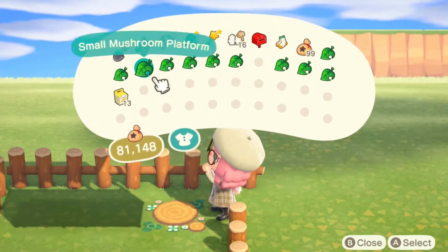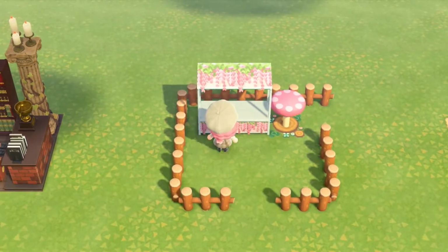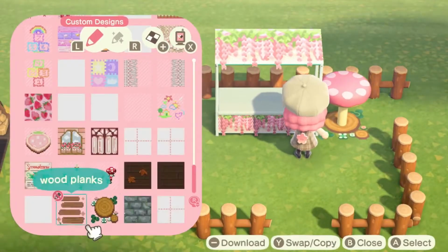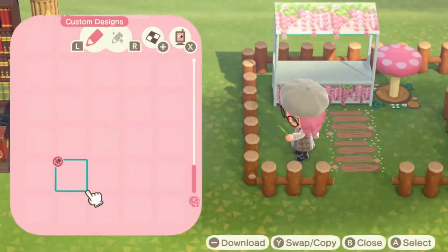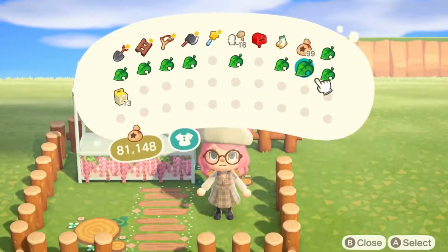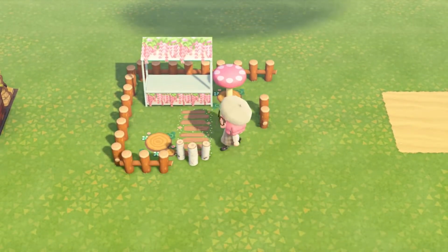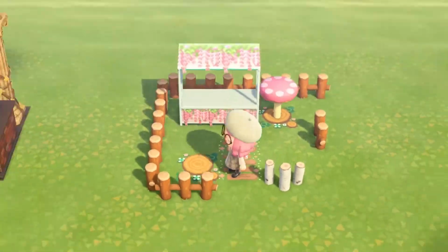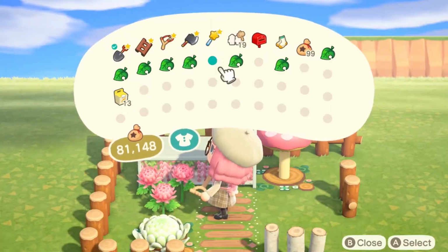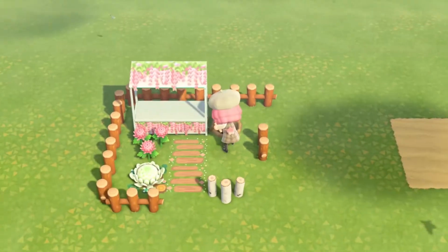I went ahead and customized a stall with this beautiful pink wisteria pattern to give it an overgrown, flowery look. I'm also adding some adorable planks and this log and clover custom code. And I'm starting to clean up some of the outline of the fence that I did and replacing it with that birch fence instead. To really add to the CottageCore, I added in a mum cushion and some flowers.